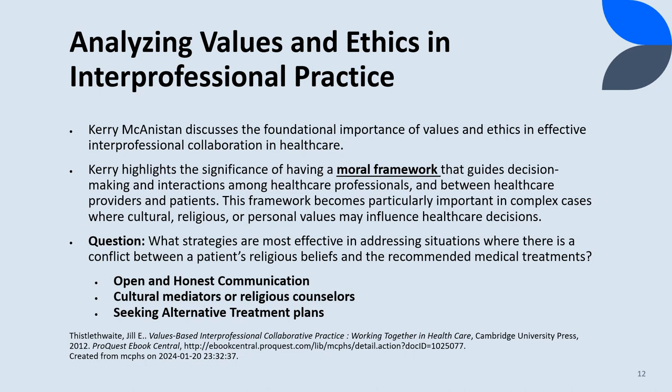Addressing conflicts between a patient's religious belief and medical treatment requires a respectful, empathetic, and culturally sensitive approach. Effective strategies include engaging in open and honest communication with the patient and their family to understand their beliefs and concerns, involving cultural mediators or religious counselors when necessary, and seeking alternative treatment plans that align with the patient's values without compromising medical efficacy. Additionally, healthcare professionals should be trained in cultural competency and ethical decision-making to navigate such situations adeptly, ensuring that patient care remains respectful, patient-centered, and within the bounds of medical ethics.